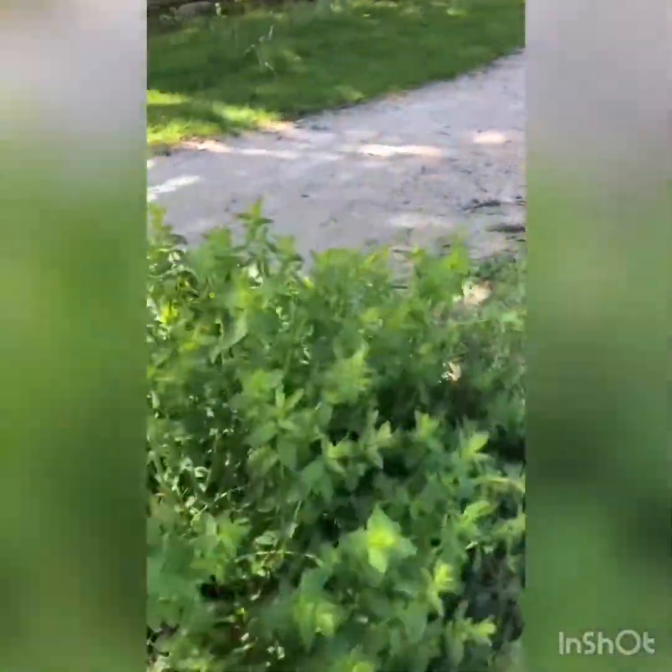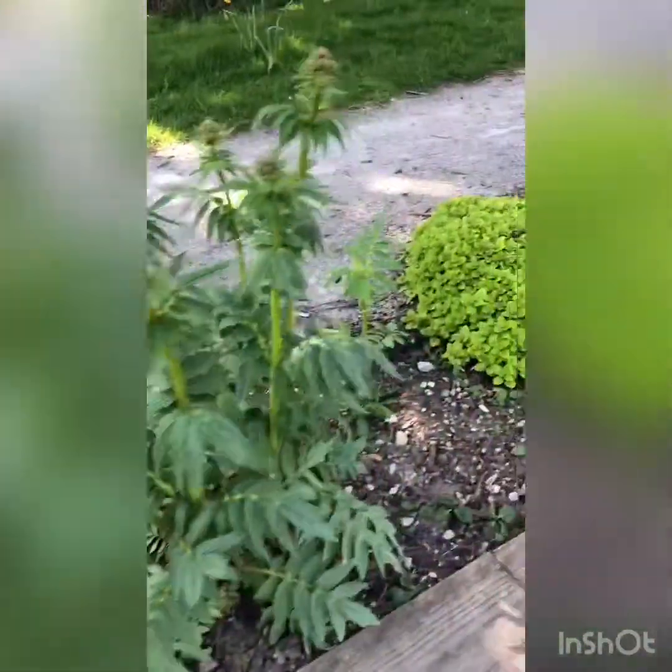Another wort. St John's wort. We can collect some oil from the flowers soon. Make some oil.